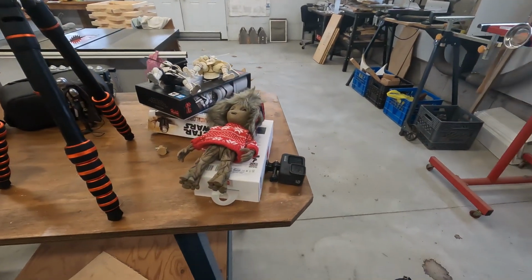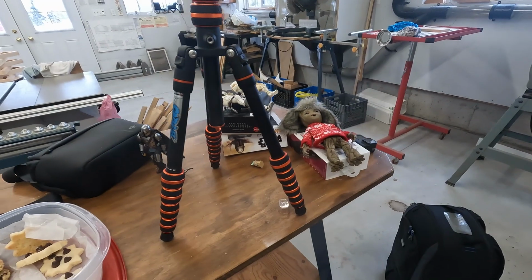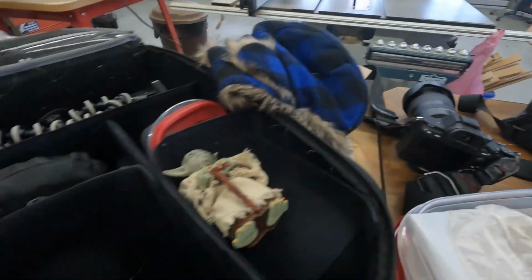And on this table here I have my action figures that I kind of played with last night to get the posing right, the tripod, my drone, mom's cooking, my camera, and a backpack full of gear. So I have all I need to start creating, but first things first, baking.